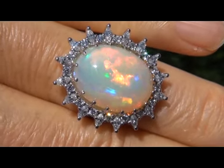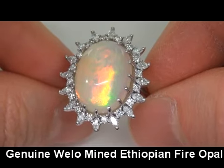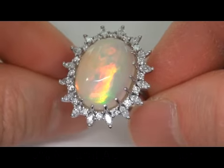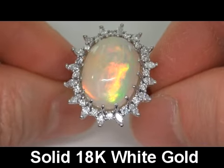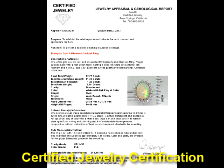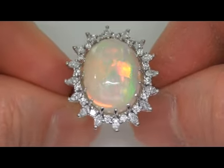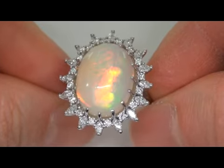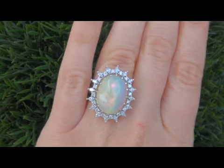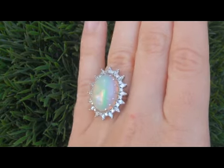Our gemologist checked and verified every aspect of the ring and confirmed that it is a genuine Welo mined Ethiopian opal surrounded by 100% natural accent diamonds, and the setting is solid 18 karat gold. Included with the item is a certified jewelry certification that documents the authenticity, quality, and characteristics of the ring with an estimated insurance replacement value of $18,415. It is in absolute mint condition and a fine example of a top quality ring.